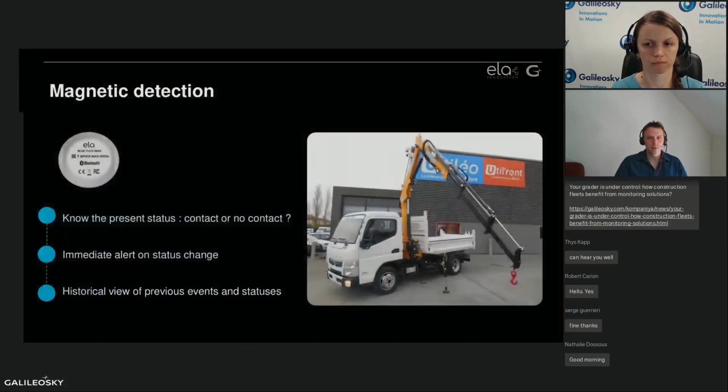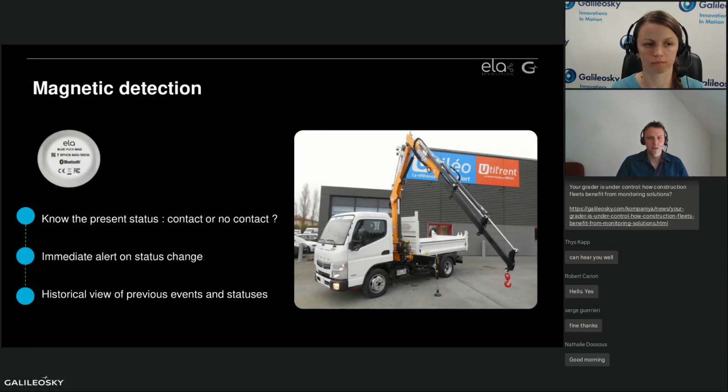So my first concrete example would be to talk about magnetic detection. In this case, you use a Bluetooth low energy tag that detects a magnetic field and associate to it a magnet which is placed next to it. And every time the contact between the sensor on one hand and the magnet on the other hand is either lost or found, specific data will be sent via Bluetooth low energy frames by the sensor.